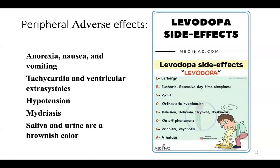And adverse effects. Peripheral effects: anorexia, nausea, and vomiting occur because of stimulation of the chemoreceptor trigger zone of the medulla. Tachycardia and ventricular extrasystoles result from dopaminergic action on the heart. Hypotension may also develop. Adrenergic action on the iris causes mydriasis. Saliva and urine may turn a brownish color because of the melanin pigment produced from catecholamine oxidation. Those were the peripheral adverse effects.